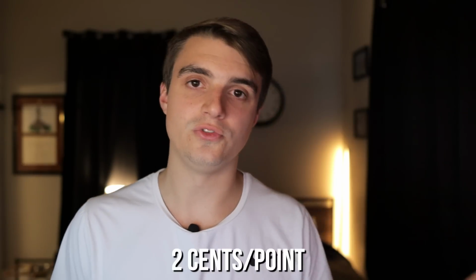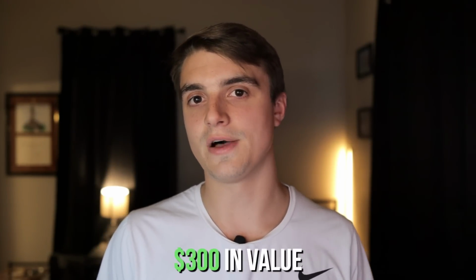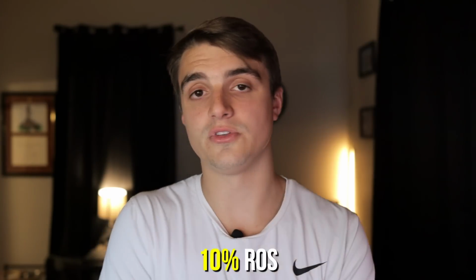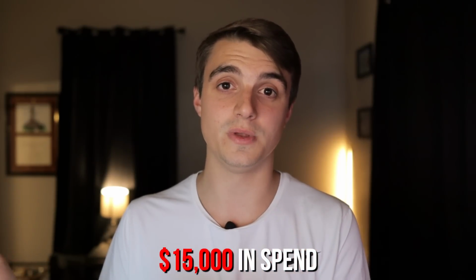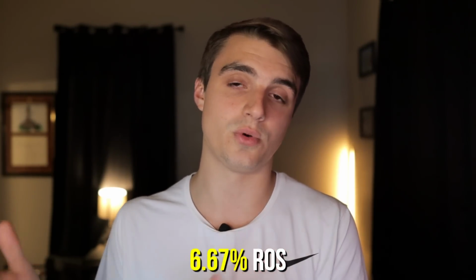the card. At a value of 2 cents per point that I value my Amex membership rewards points at, that would give me $300 worth of value with the first welcome offer, which would give me a 10% return on spend. But if I decide to go with the second offer, I could get $1,000 worth of value, but that's with $15,000 worth of spend over a year, and that would only give me a 6.67% return on spend. And the main thing to consider here is going to be the opportunity cost between these two welcome bonuses.